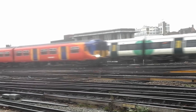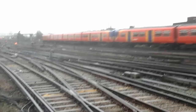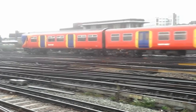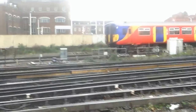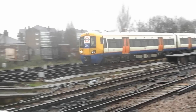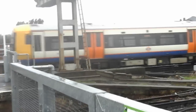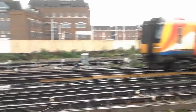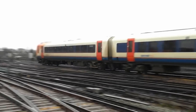Okay, this is going to Guildford. This is 455867. Another 377 there. I'm just going to try and wipe the camera. Hello, we've got 378143 here. Right, just give me one moment. You didn't miss much there. Oh, here we go. 444022. We've got 455873 bound for somewhere Kingston, actually, London Waterloo.